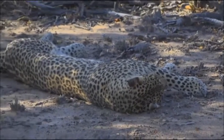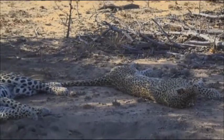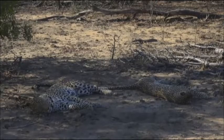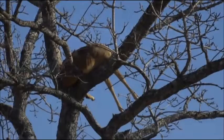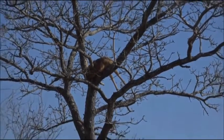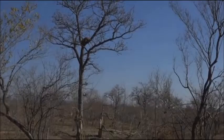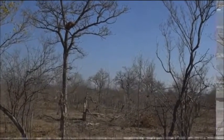Now, 300 meters east of here, we have the mother and sister of Shadow, and indeed the consort of the great Tingana, the queen of Juma herself, with Jamie, Karula. Seems as though all of our leopards are seriously concentrated in one place at the moment. Just have a look at that incredibly impressive feat. Look at that tree that Karula managed to hoist that impala kill up into.